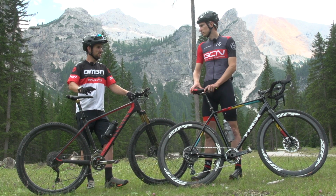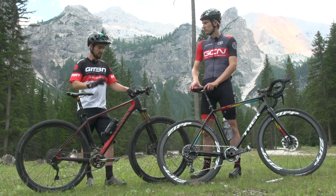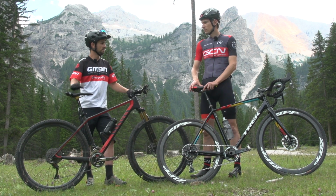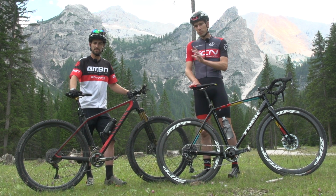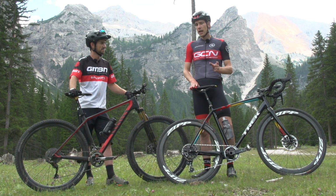Right, I think cross-country mountain bikes could be the ultimate off-road bikes. They'll go up anything, they're super light, and you can pretty much ride down everything as well. All right, I'm not going to disagree with that, Neil, but if you ask a roadie what the ultimate do-it-all bike is, they're probably going to say a gravel bike.